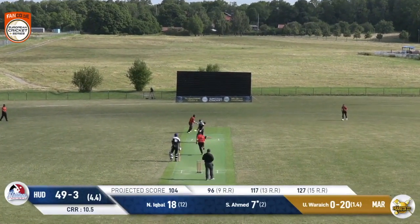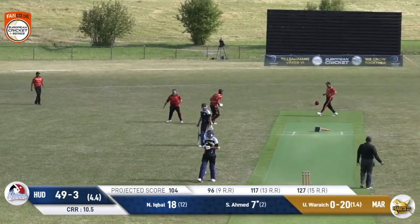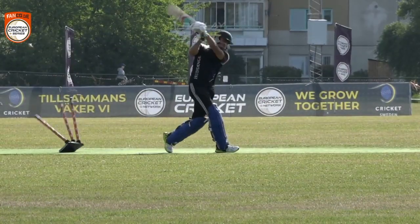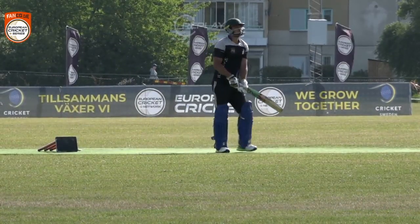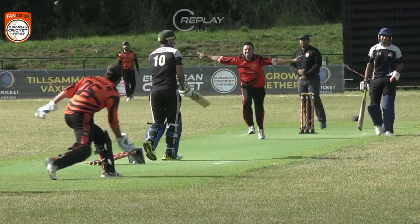Oh, this is a great ball by Waraj. And he gets one straight through Ahmed. Well, after getting deposited over the fence, this is the perfect reply from the right-hander. He goes straight through between bat and pad. And a 4th wicket goes down for Hudinga.